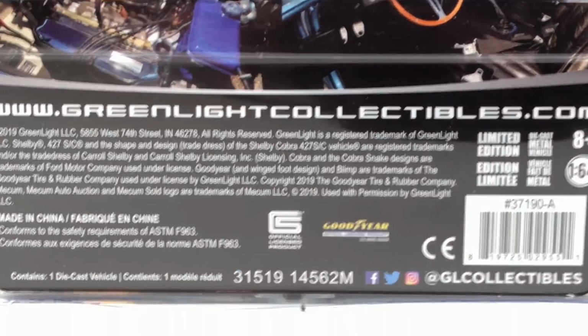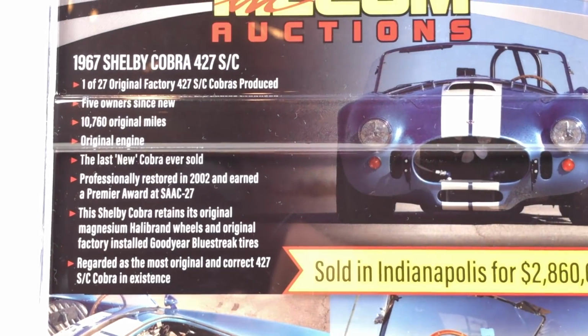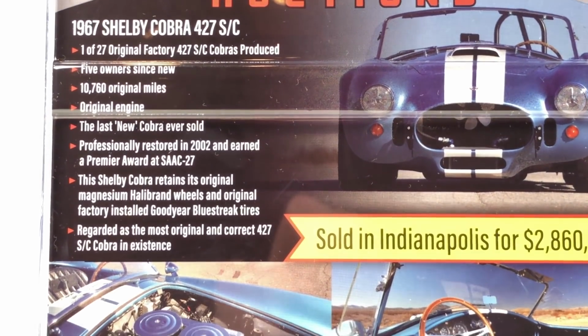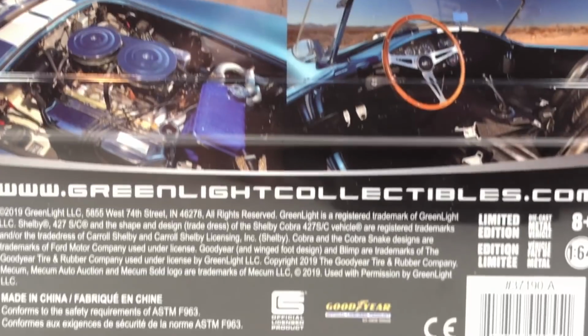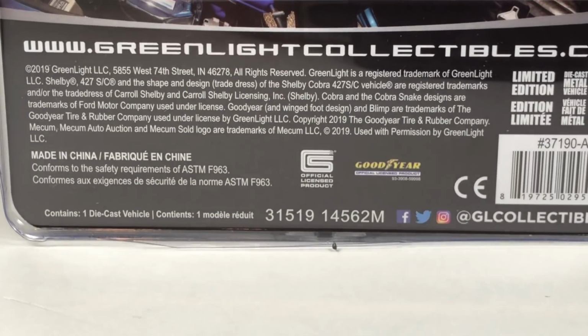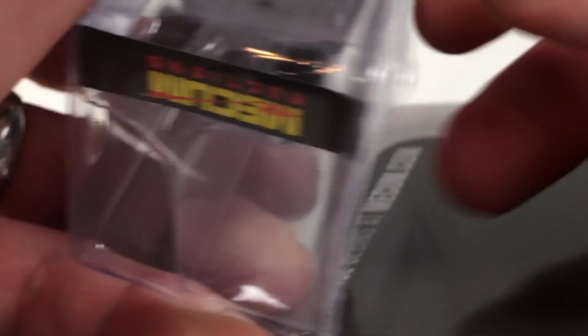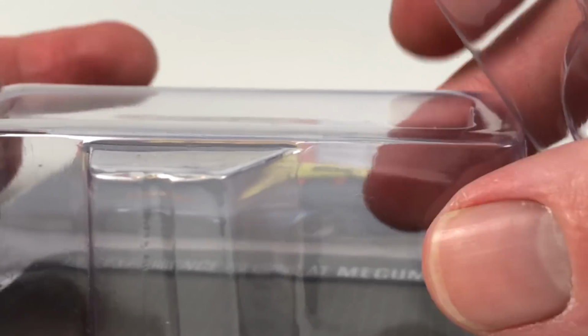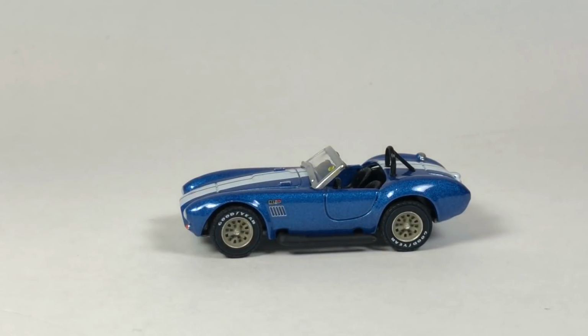If you want to see the back, the actual vehicle sold for $2,860,000, just chump change. It's one of 27 original factory cars. I like the Mecum Auction series for that reason, that you can see what the car sold for. They're real cars, so kind of a cool little piece of automotive history, and definitely a pretty good version of this Cobra.